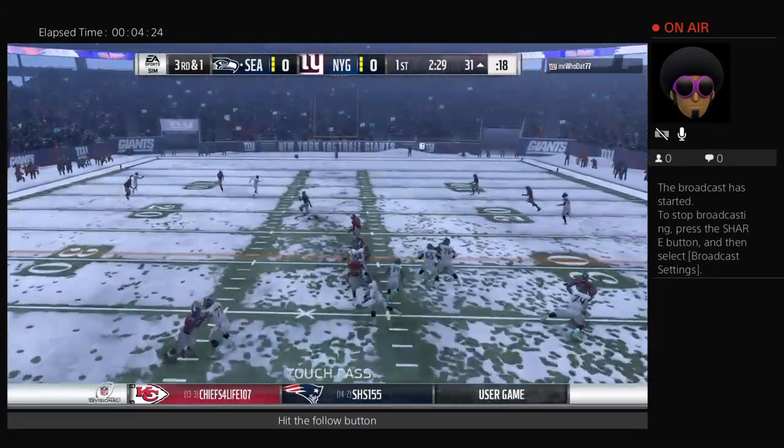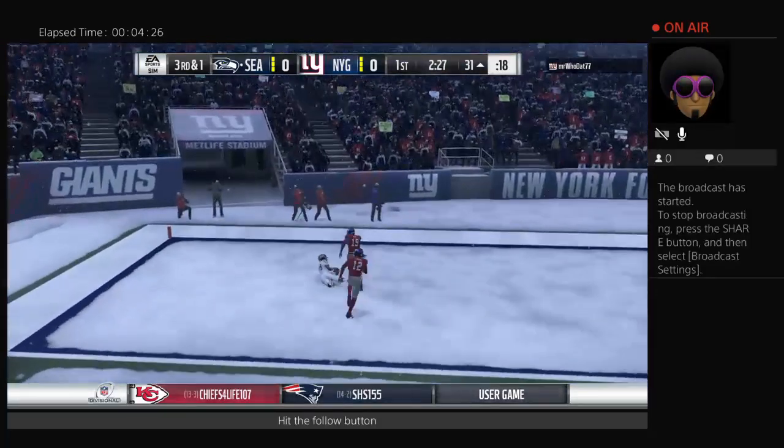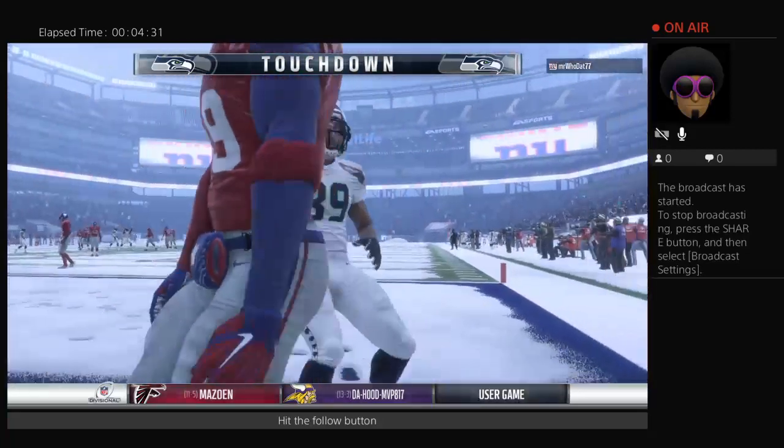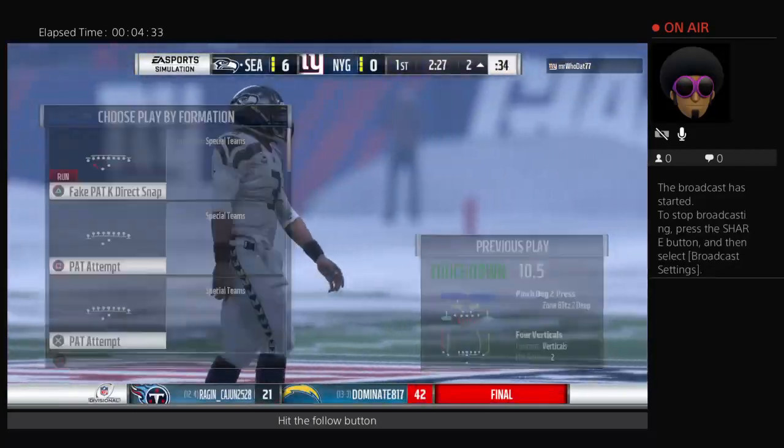On 3rd and 1, Wilson. He's going to air this out for Baldwin. Doug Baldwin, 31 yards. And the Seahawks have taken a first-quarter lead.